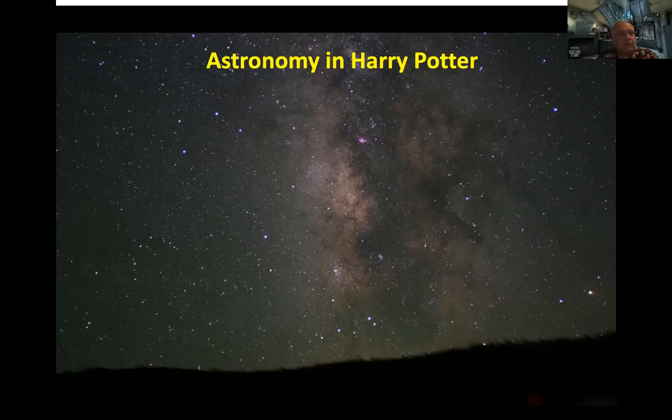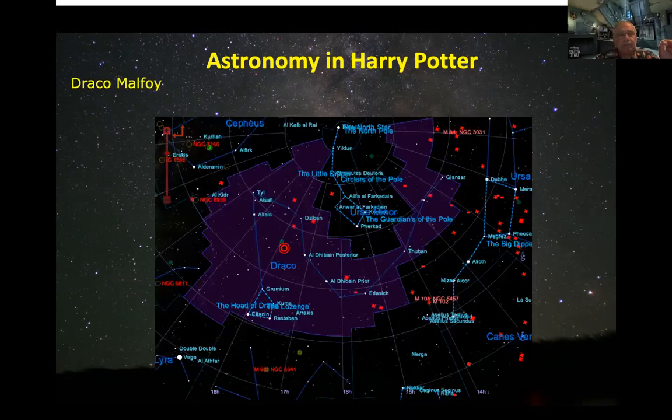Now, I haven't read all of the Harry Potter books or seen all the movies, so I know there's a lot more in all of the writings. But I do have a couple more that I want to tell you about. And I'm about to show you one of them here. Draco Malfoy is named after the constellation of Draco the dragon. Now, Draco is a northern constellation. It's very close to the North Star.